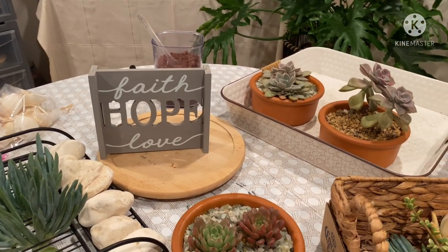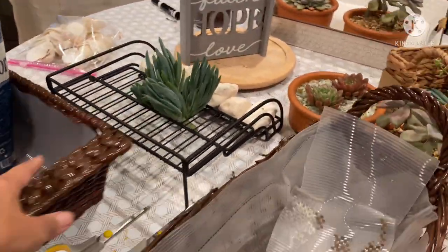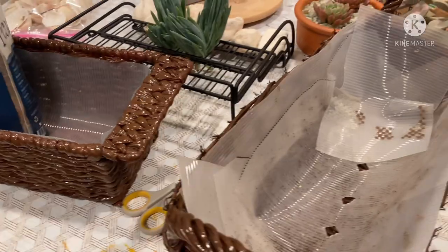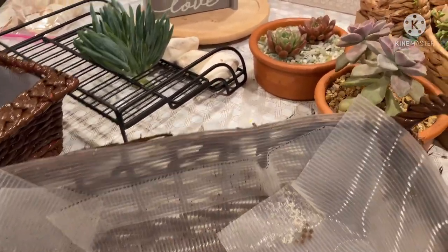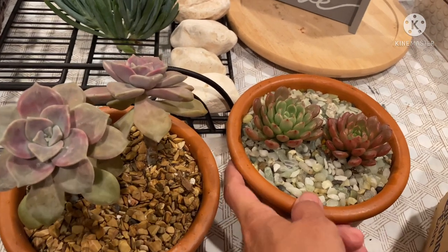This is Jonah. So today's video, I want to do an arrangement in these two baskets that I sprayed outside. This was red. I changed it to brown so I can use it. And this is the Christmas basket that I used for an arrangement last Christmas. So we're going to use these succulents, the ones that I got from the Next Gardener.